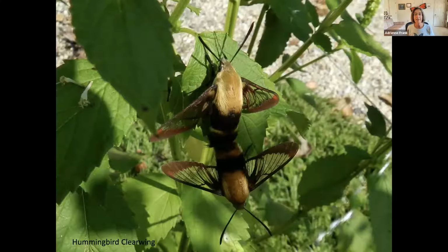So what are these? Well, these are actually hummingbird clearwing moths. Their wings are shaped like a tent that goes back and down. And they fly during the daytime, and they're beautiful. And some people have thought that they might be hummingbirds, and that's kind of how they got their name.